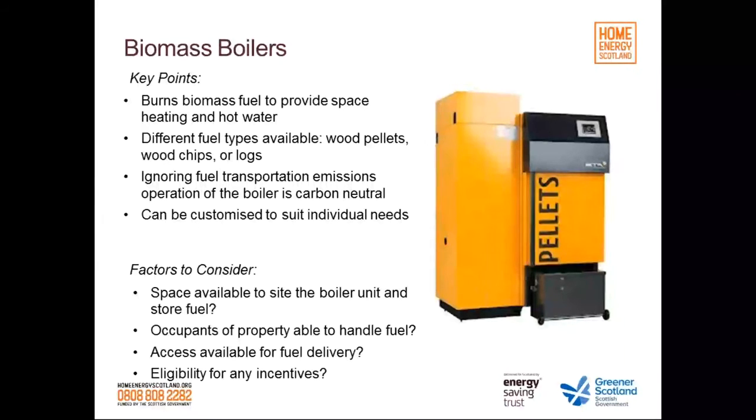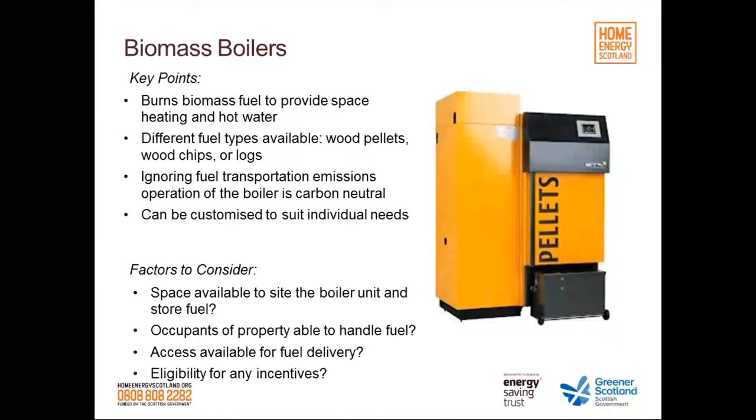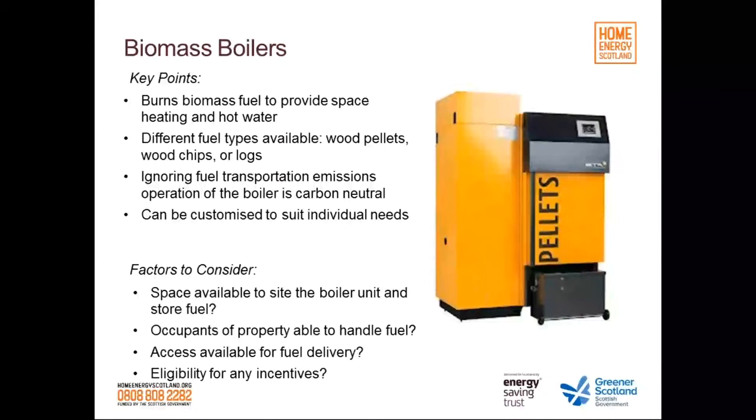For example, a wood-burning stove, in most cases, sadly won't qualify for the RHI if it's powered by logs, but may if it's a pellet-burning stove, for example. But essentially, a biomass boiler functions almost exactly the same way an oil, gas, or LPG boiler would. It's burning that material to give you space heating and hot water.